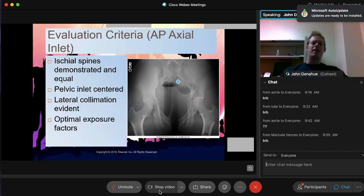Let's go to the inlet. Inlet view, the obturator foramina shrink. They're very narrow. But look at those greater trochanters. They look like spikes. See that? Those greater trochanters resemble big spikes. That's the way you can tell it's an inlet view right there. So look to the obturator foramina. Also look to those trochanters. It's two indications between those two types of x-rays.